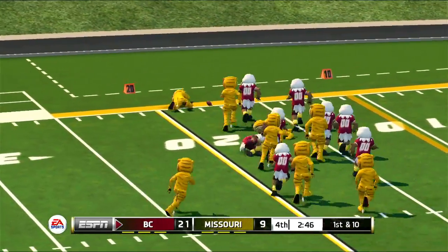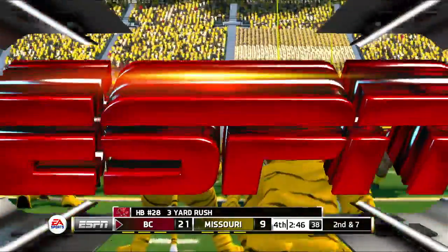Football. That was a close one, but the ball goes out of bounds.